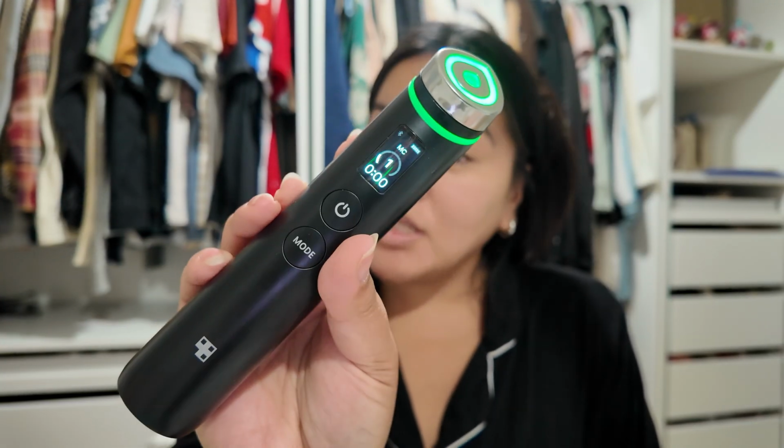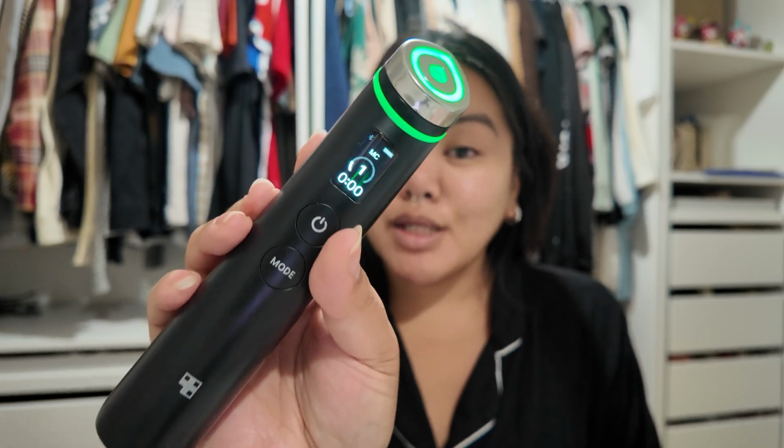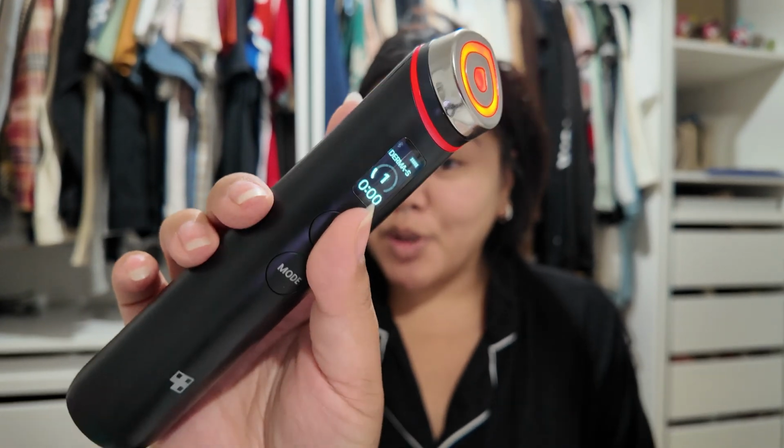And then I'm going to move on to the microcurrent mode, and I'm going to do this for about 5 minutes on level 2. And then I'm going to finish on Dermashot mode, also on level 2. And then I'll be right back.